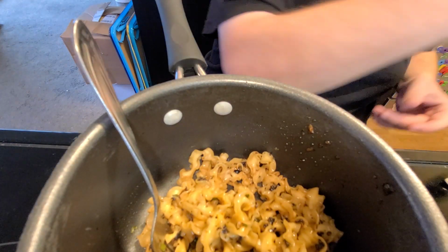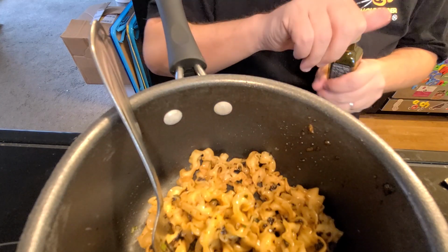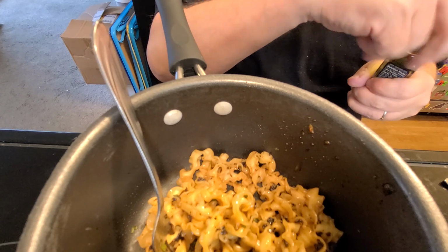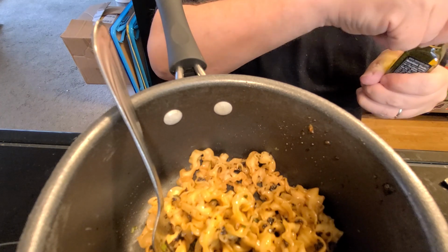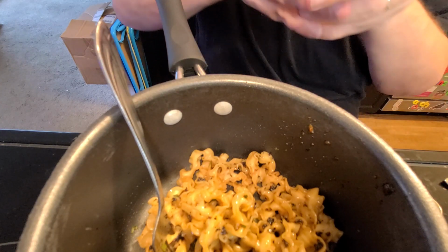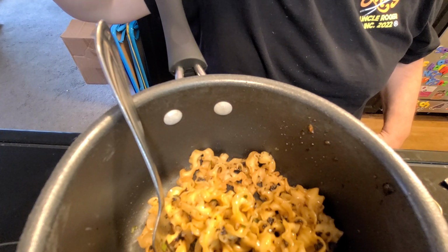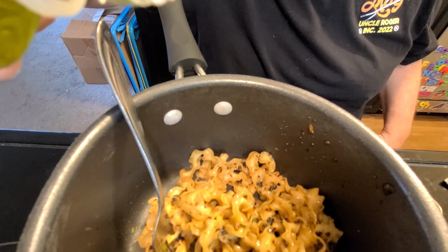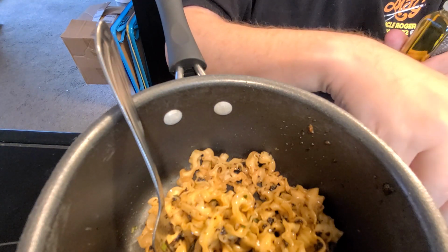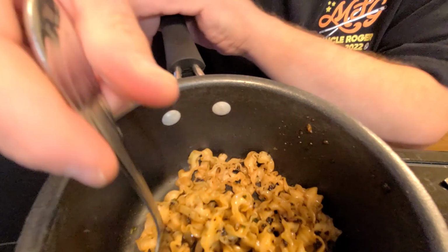That stuff's pretty good. And then we got this truffle oil, and it mentions adding in truffle oil. So we will add in some truffle oil. I'm not gonna go super crazy with this, maybe about, and it's clear, yeah. That's probably more than plenty. Oh, I was gonna try it. Oh, okay.